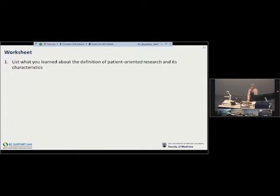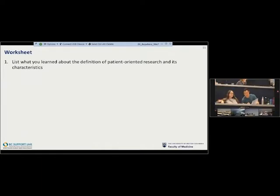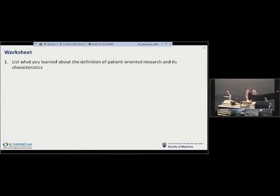Okay, who would like to volunteer? Thank you. It's research in partnership with patients, and it answers questions that are relevant to patients and improves healthcare. And characteristics involve allowing patients to control the governance structure. My apologies for interrupting, but could you please hit the microphone so that we can hear you? It's research done in partnership with patients that answers questions relevant to patients, and it improves healthcare. Great. Thank you very much for sharing.